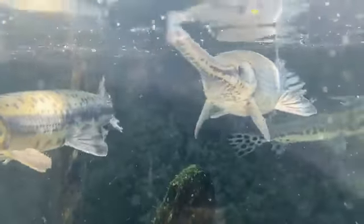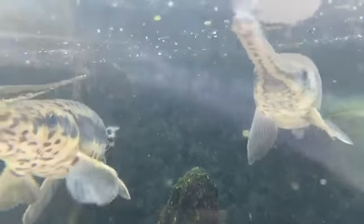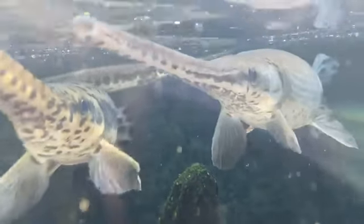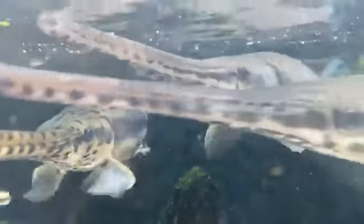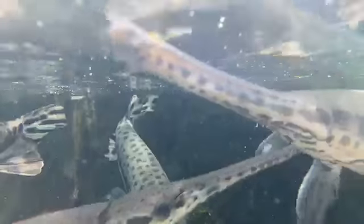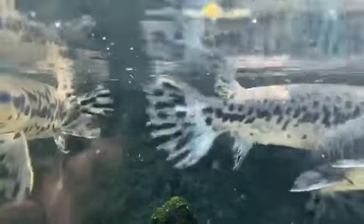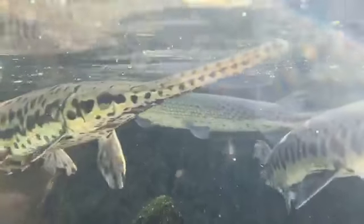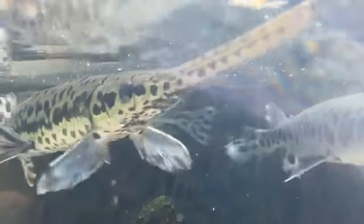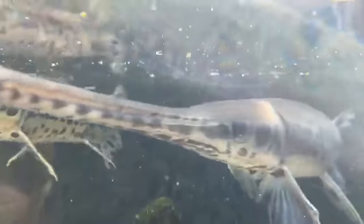Lorelai wants to know, do they have trouble adjusting when you switch them from small tanks to large tanks? No, not at all. These guys have been in the same exhibit for several years now, and they're very easily adaptable. It's really literally just from one side of the room to the other, so they adapt really quickly.